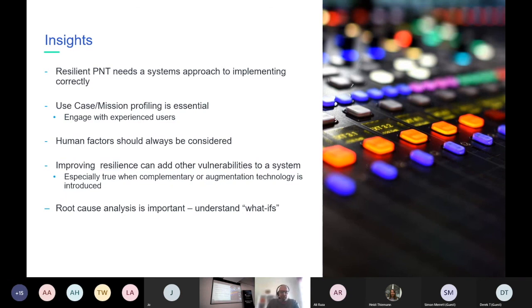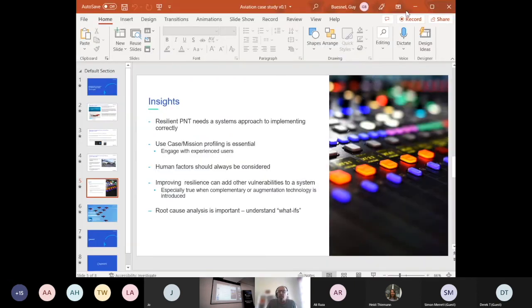And root cause analysis, obviously important, understand the what ifs. But I think that was just to emphasize the importance of carrying out improvements to resilience in a very complete manner, and getting it wrong is very easy to do.